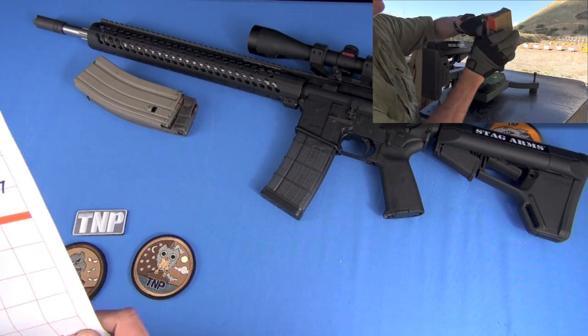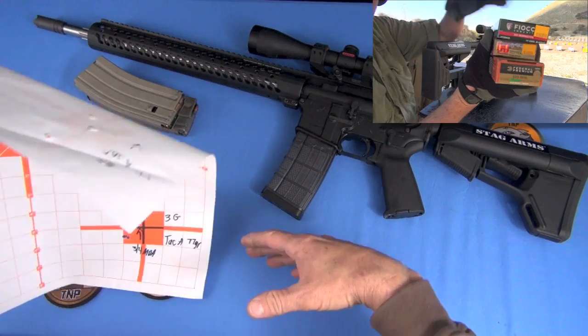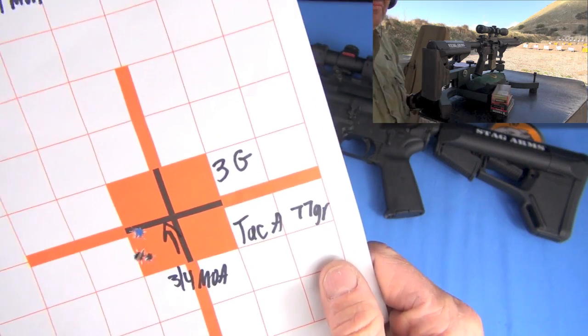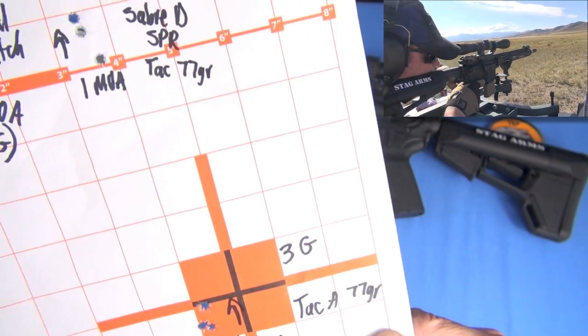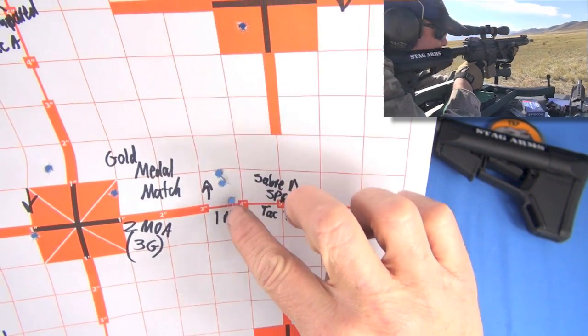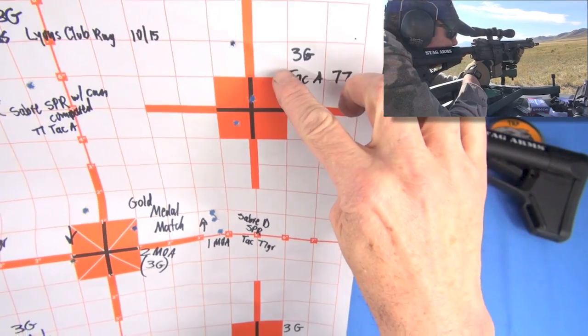Then I took it out again in a controlled range session, and this is what I came up with. So it was out in the desert on a polymer table, I will say that. Then we're on concrete, and this is what I come up with. 3/4 MOA, better. That's what I would expect. 1 MOA. Oh, hold on, that's not this gun. That's my Saber Defense SPR build. Remember that TAC A? I've told you, it's shooting easily into an inch here. 3G shooting TAC A all over the place here.